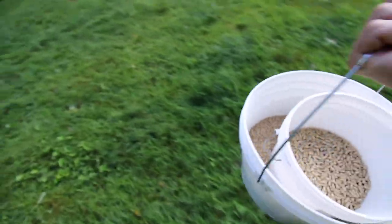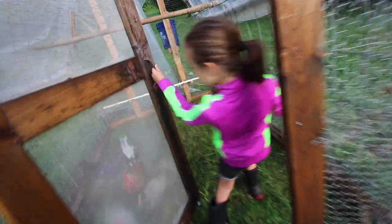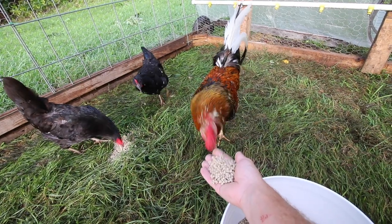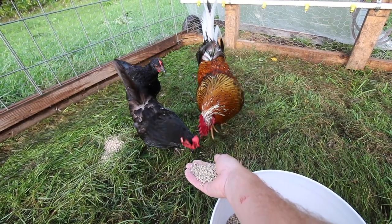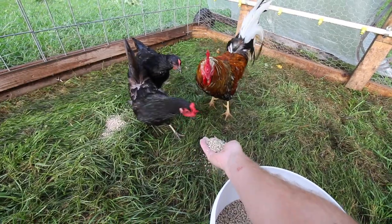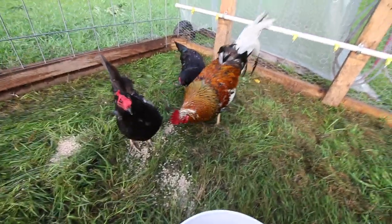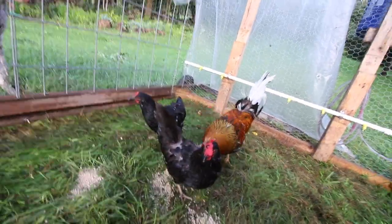Let's go check on Rufus and his girls. Rufus and the two black Icelandic chickens are doing really well. Put your hand more near Blackie. I want to see if she does it. Hey, that's my finger there, Rufus. I'm supposed to eat the grain, not the finger. They're doing really good. We've had good luck with these guys. They're beautiful birds, and I can't wait to see what hatches out in the incubator from them.